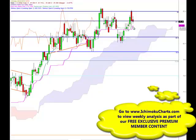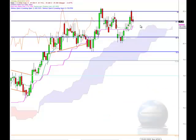Now we have had a crossover of the Kijun-sen above the Tenkan-sen, and that's a negative signal in Ichimoku chart terms. The only problem for the bears is that the crossover occurred up above the cloud, and that makes it a fairly weak signal. So those of us who are more risk averse really would not want to take a signal like that.